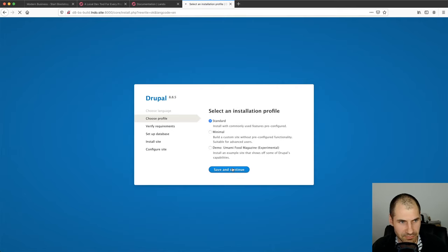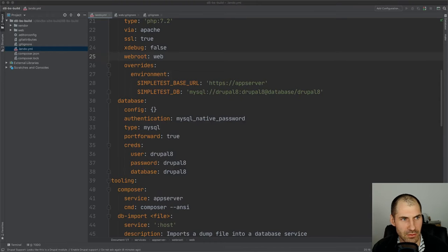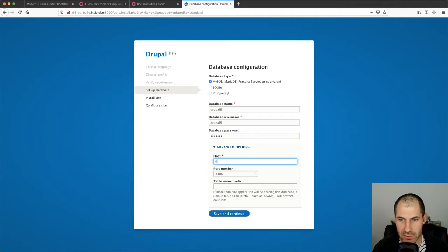All right, let's go through this. And then we can quickly set up Git. So with Lando, you want to pop in the credentials: username, password, database. They're all here, so it's just D8, D8, D8. The host is database. So what you want to do is type in drupal8, drupal8, drupal8, but then change the host to database, and then click on save and continue. And now let's just leave this to do whatever it has to do.